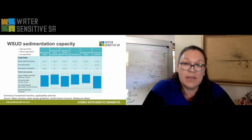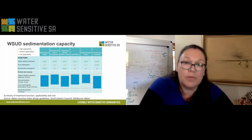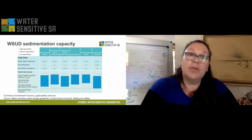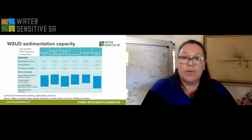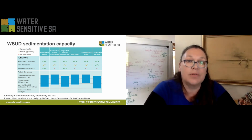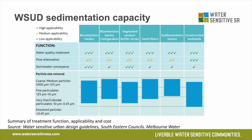Now, as I said, we build WSUD elements to capture sediment, and different WSUD elements have different sedimentation capacity. This comes from the South Eastern Council's work that was done by Melbourne Water. And if you're looking for any guidelines or any technical drawings or those sorts of things, Melbourne Water's website is a fantastic place to have a look. So if we have a look at this, really what I want to pull your attention to is the particle size removal that we can see there.